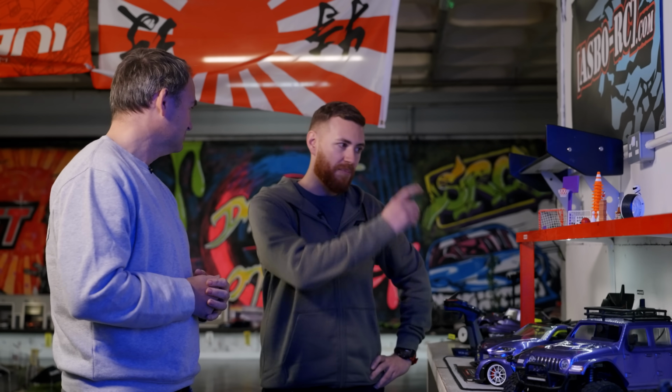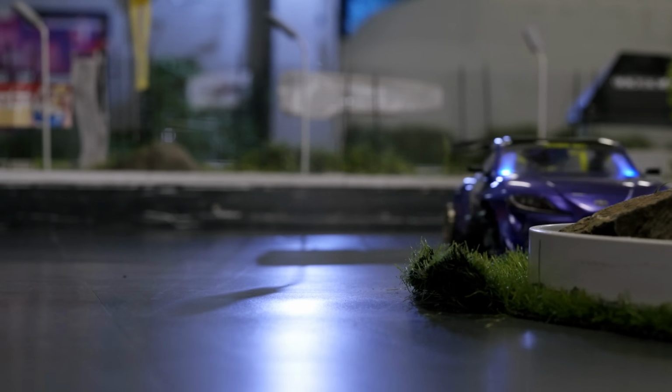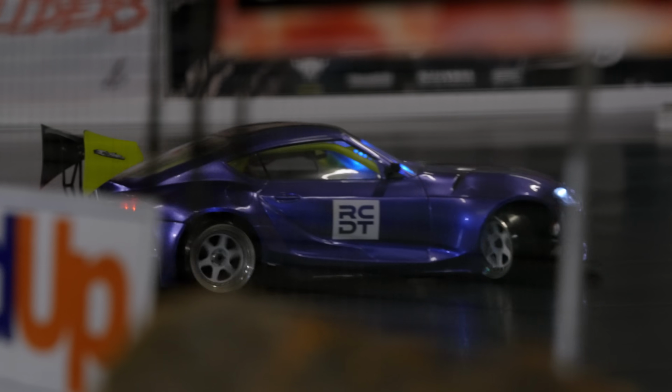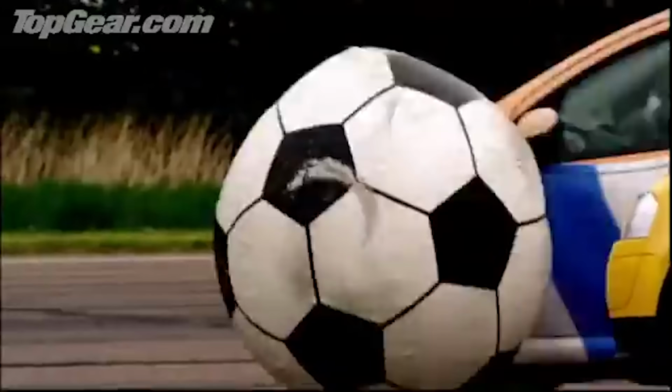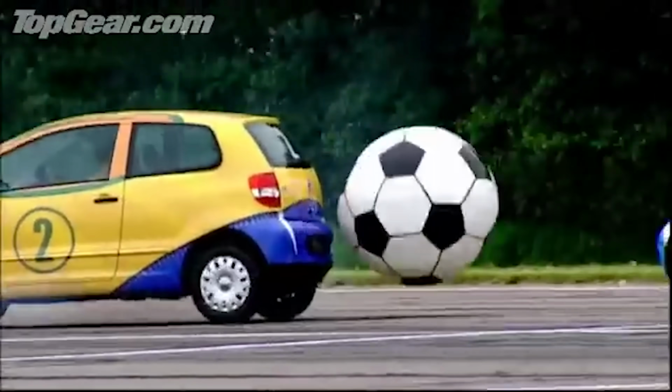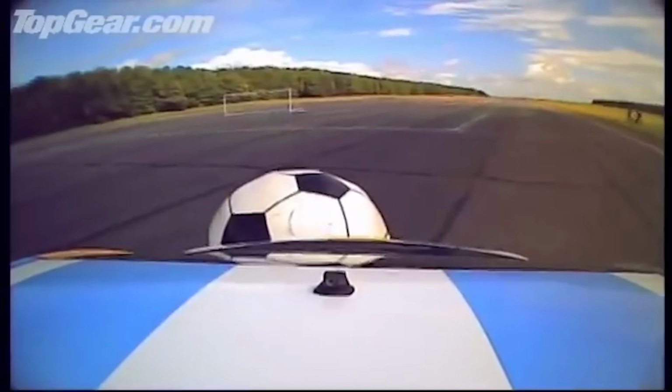All right, brilliant. Let's start with, I don't know, familiar territory. So let's do the football. Football, car football. Let's do that. So this is how car football was actually born for Top Gear, because originally I pitched an idea to try and beat an international goalie by thumping a ball into the net with a car. So I'm going to scale it down to the RC, and the maestro is going to take over from there.